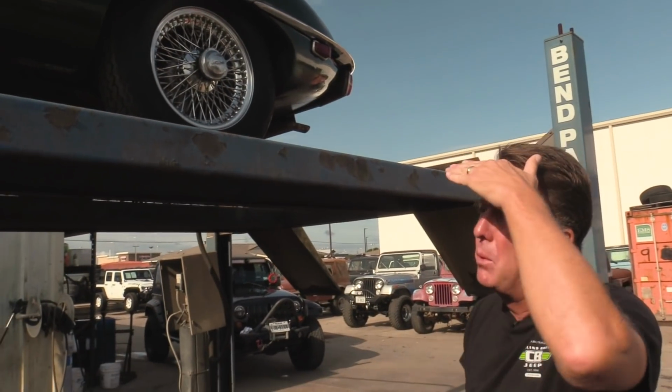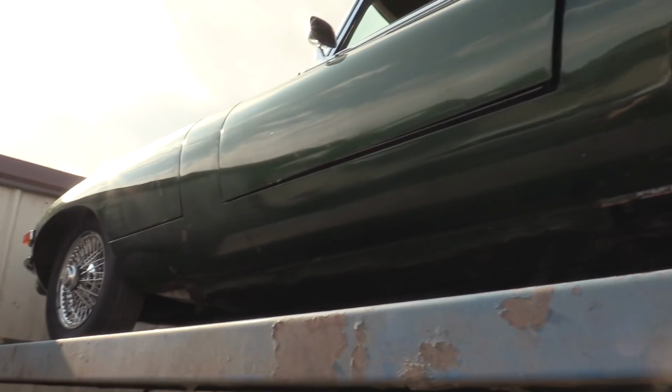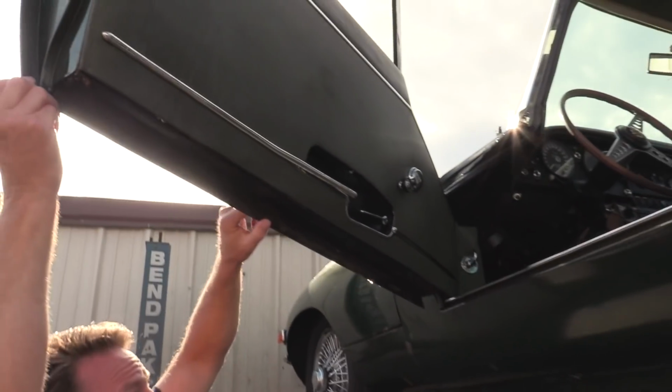One thing that's also really important when you're looking at vintage cars is look at the bottom of the doors and see if you can get somebody to send you a picture of that. If you look at the bottom of this door, there's no rust in it. What a great car to start off with.